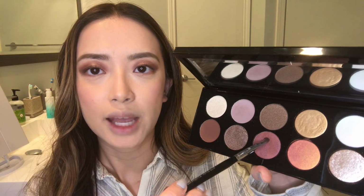I'm going to clean up under my eyes, put some foundation on, and come back for the last part. We're going to take this small shader brush, dab it into Rose Dusk, and I'm going to put this under my eyes two-thirds of the way. And I'll do the same on the other side.